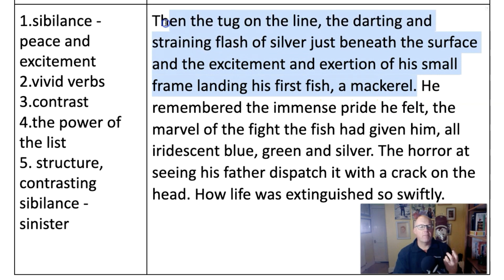So this is a fabulous show-off sentence. It's listed again where you're building detail upon detail. But I've also picked it out because of the brilliant use of sibilants. Hopefully you heard me emphasise the S's when I read it out, and it creates both a feeling of peace and excitement as he's catching his fish. The verbs are vivid, darting, straining, which really emphasises the physical effort of what's going on.